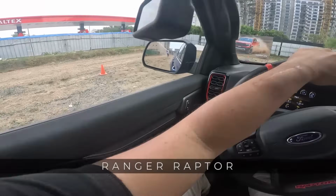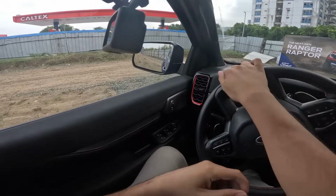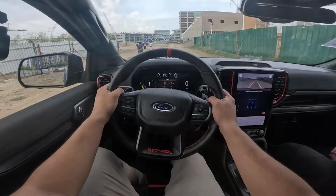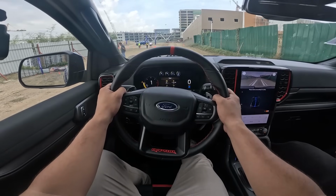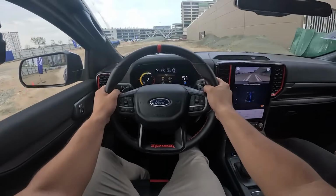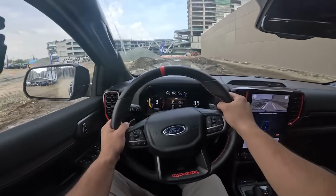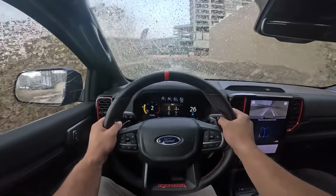Now try to imagine going over a road hump at 20 kph on a regular car. I can't imagine it being pleasant or uneventful. Now this is the Ranger Raptor going over a hump the size of a small hill, going airborne and then hitting the ground again at 60 kph. And I barely felt the landing.